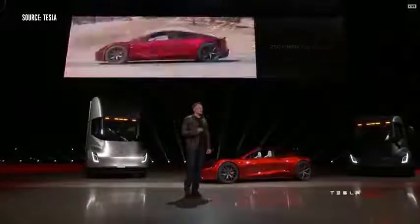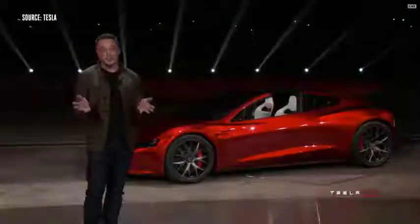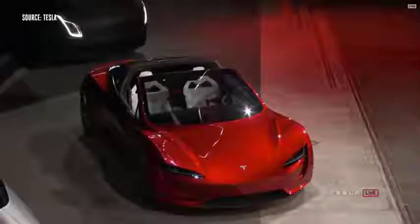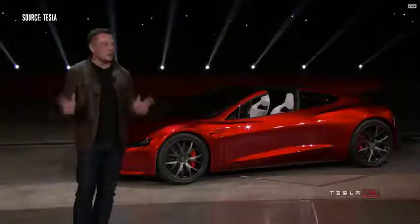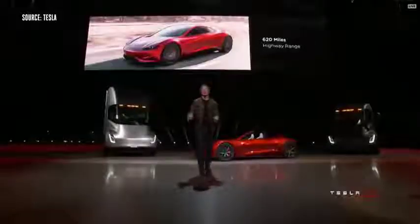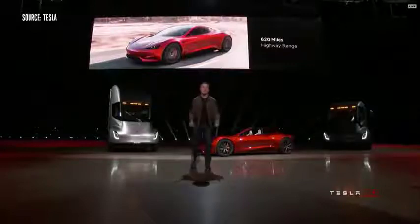This is going to have a 200 kilowatt-hour battery pack. These numbers sound nutty, but they're real. 620 mile range. That's a 1,000 kilometer range. This will be the first time an electric vehicle breaks 1,000 kilometers. A production electric vehicle will travel more than 1,000 kilometers on a single charge at highway speed.